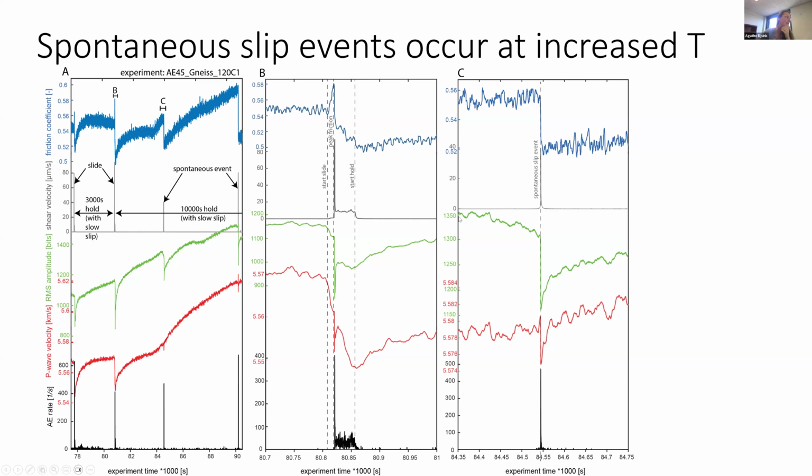Interestingly enough, the P-wave amplitude already starts to decrease. It was increasing all the time here, but it starts to decrease already 2-3 minutes before the actual slip event. Whereas P-wave velocity does not really show anything except for this little blip when the actual event occurs. But RMS amplitude of the P-wave really shows this big decrease when the slip event occurs, and it's then sort of reset to a lower level and starts increasing again. Acoustic emission rate also picks up slightly before the spontaneous slip event, but that's only a matter of seconds.